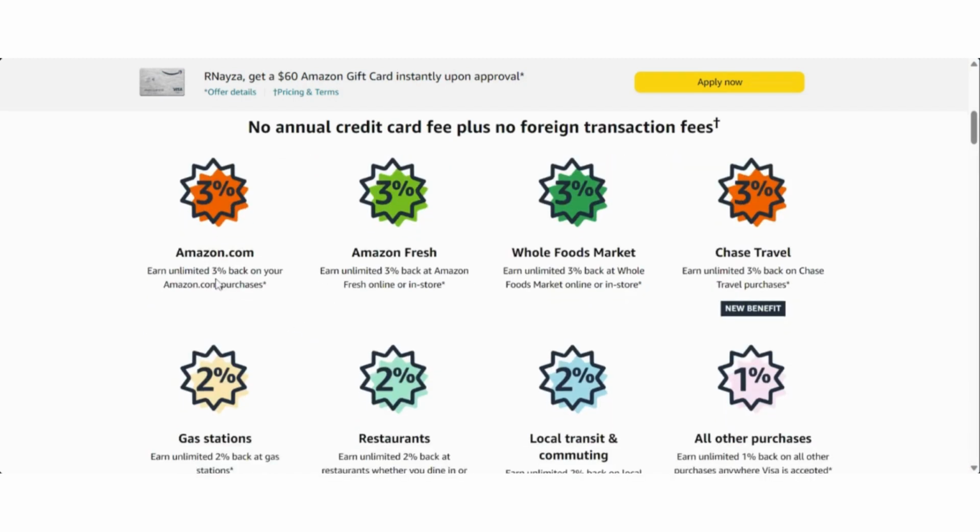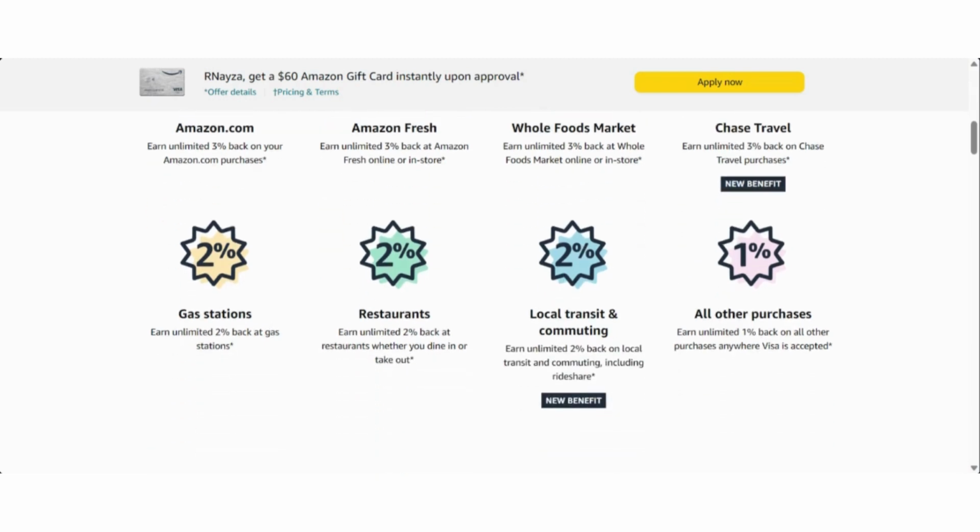This credit card also comes with some really great cashback rewards. You can earn unlimited 3% cashback on Amazon.com purchases. You can also earn unlimited 3% cashback at Amazon Fresh online or in store. You can also earn 3% cashback at Whole Foods Market online or in stores. Chase Travel is 3% cashback as well. You can also get gas station 2% cashback, restaurants, and so much more.